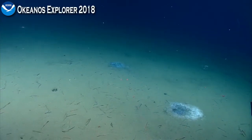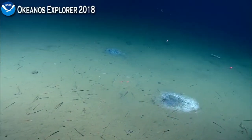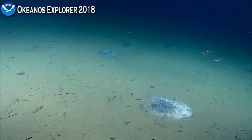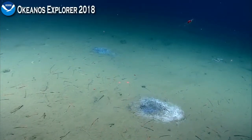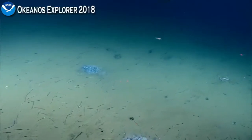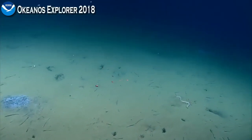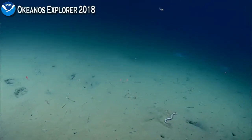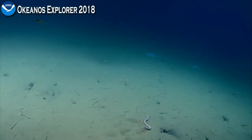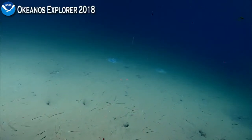Okay, 225 is the next waypoint. If you see mats, I see it went off the starboard there. Understood. I think we've got to look at those, right? Another very active hagfish in its typical swimming mode, scavenging across the seafloor.